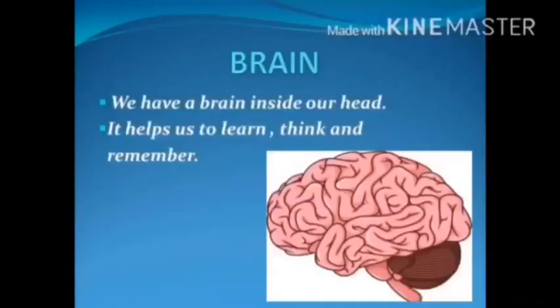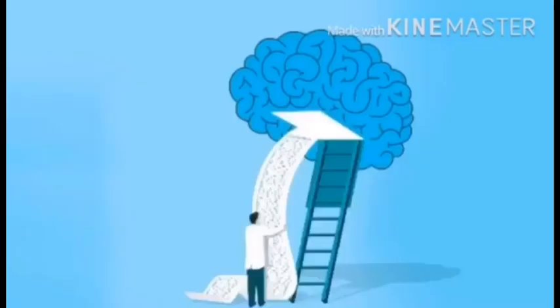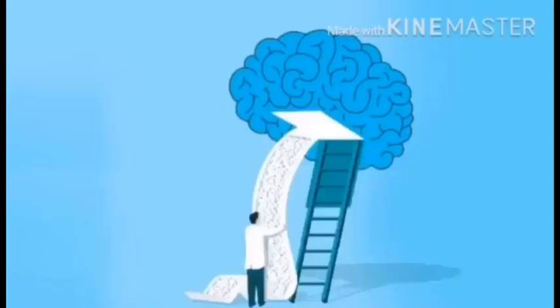Next is the brain. We have a brain inside our head. It helps us to learn, think, and remember. It is your brain which helps you to learn and remember things.